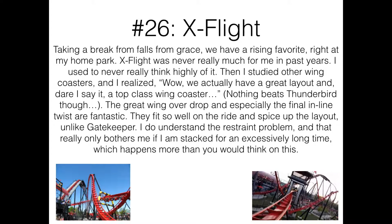Number 26 is Xlite. Taking a break from falls from grace, we have a rising favorite right at my home park, right in my backyard. Xlite was never really a lot for me in past years, but I really have studied other wing coasters and realized its potential. We have a great layout, and dare I say it, it's actually one of the upper class wing coasters. Nothing beats Thunderbird, though. Thunderbird is the best wing coaster. I really wish I could get on that one day. It's not that far from me. Why have I procrastinated so long?